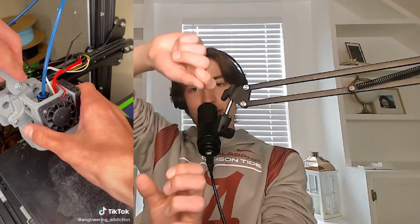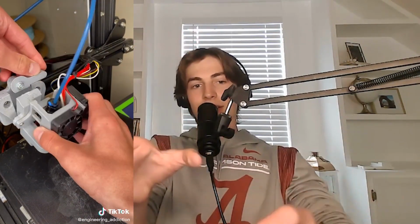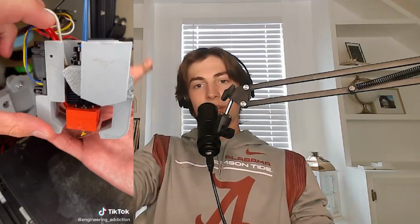My favorite mod, I would probably say, at one point I had this mod on my Ender where you could unlatch a little latch and take the entire fan shroud and hot end assembly off for a quick change system. So you could put a pen on there and make it a drawing tool. I thought that was pretty cool. I think it was by Proper Printing, who's a YouTuber who made that mod. I think you can find it on Thingiverse.